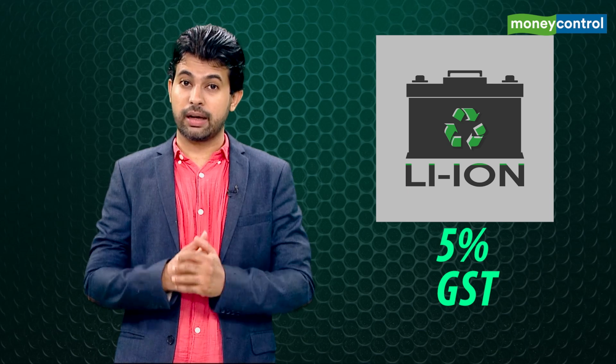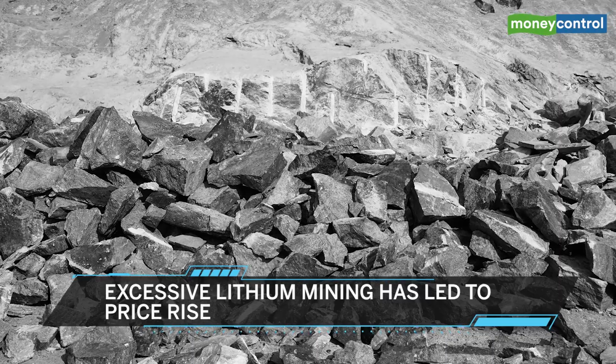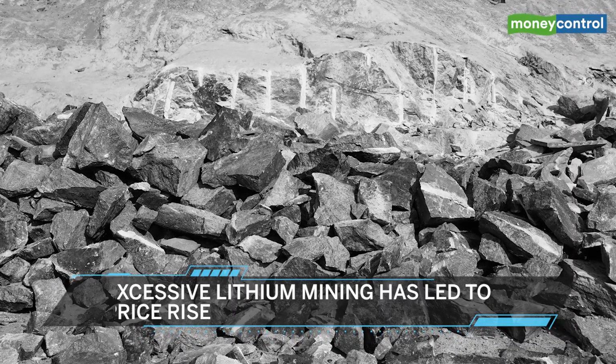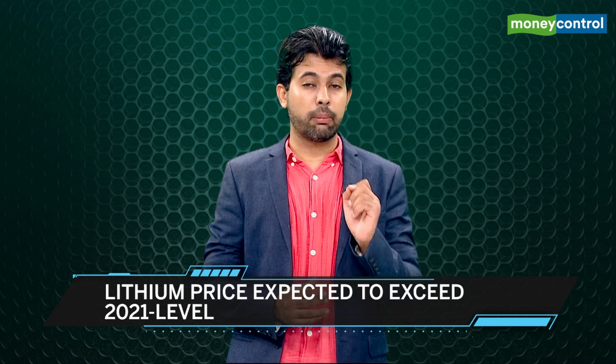Even as battery costs in India are expected to drop, with the government about to cut GST rates on battery packs to 5%, excessive mining of lithium globally has led to lithium prices having been steadily on the rise over the last year. A recent report from S&P Global Market Intelligence suggests that while prices of battery components like lithium and cobalt are expected to peak this year, and while we are likely to experience some price corrections by 2023, lithium prices are still expected to exceed those from 2021 and before, making it the first time average prices have increased after a decade.